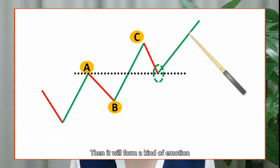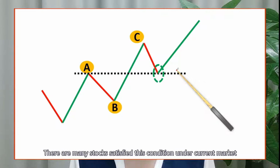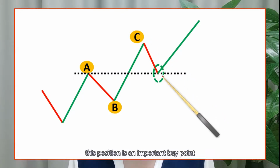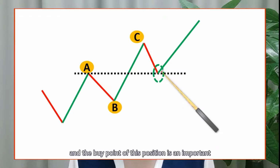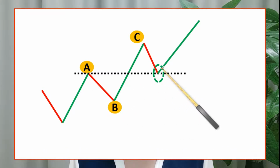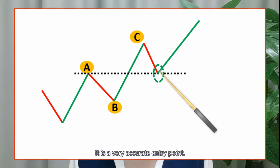Then it will form a kind of emotion. This emotion is that the stock price will rise continuously. There are many stocks that satisfy this condition under the current market situation. Therefore, when the price pulls back, this position is an important buy point. The buy point of this position is an important defensive position formed by the bankers combined with the previous high point. This is the bankers' defensive price. So once the price drops back and touches this support level, it's a very accurate entry point.